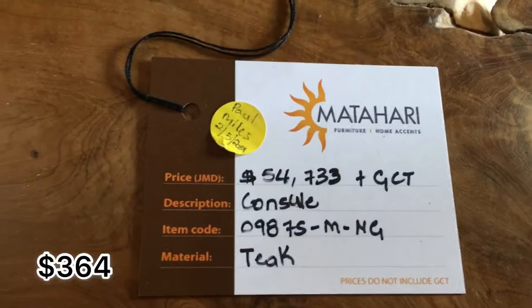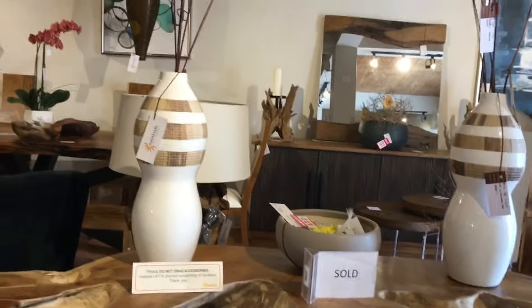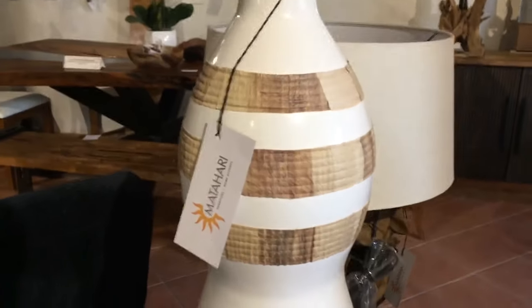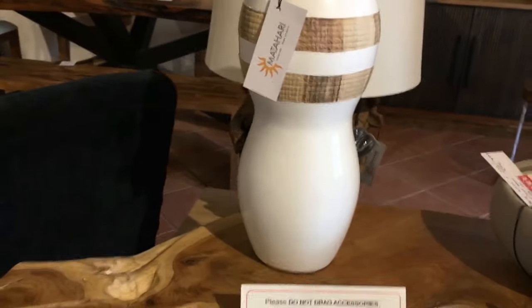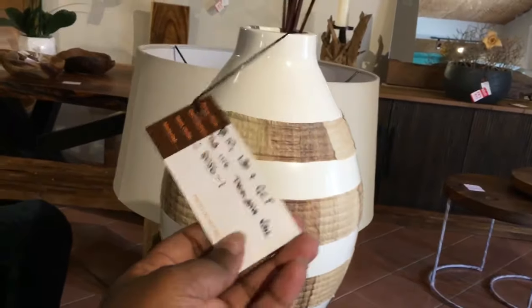All right. And here they have this very unique console. This was actually sold. But yeah, really nice console table. Again, that's what you're going to see with this store. A lot of unique pieces. Pieces you won't see everywhere else, which I really enjoyed.